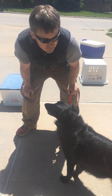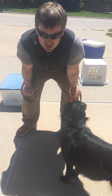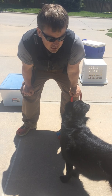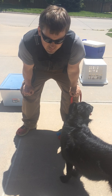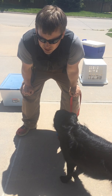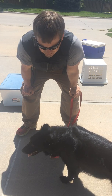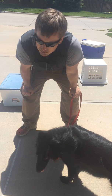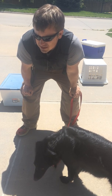Now these items behind me are a little bit challenging, but Duchess has been doing this for a little while. Duchess came to us with some really bad fear aggression towards other dogs and just didn't really know how to handle situations, and she's doing fantastic now. Very confident, still a little skittish, but building confidence day by day, which is just awesome to see.